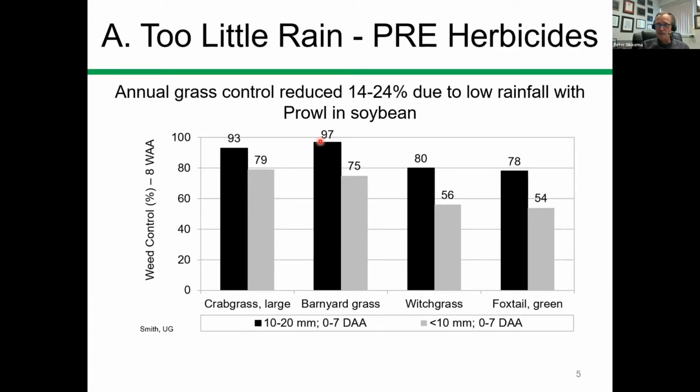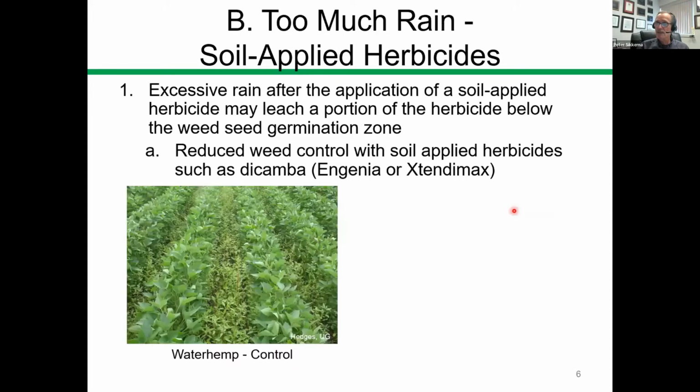What I really want you to take note of in this bar graph is the gray bar graphs, where we got less than 4/10 of an inch or 10 millimeters of rain in the 7 days after application. Notice the control decreased from 78 to 54% for foxtail. Across those 4 annual grasses, the control was between 54 and 79%. In most situations, that would be considered not commercially acceptable. The reason is lack of rain to activate that herbicide.